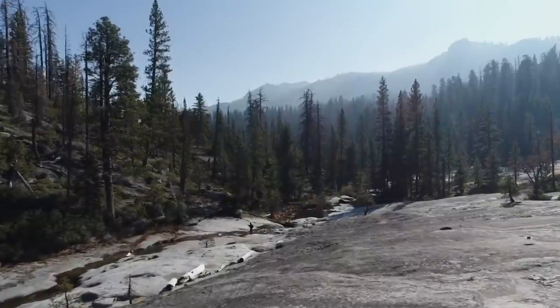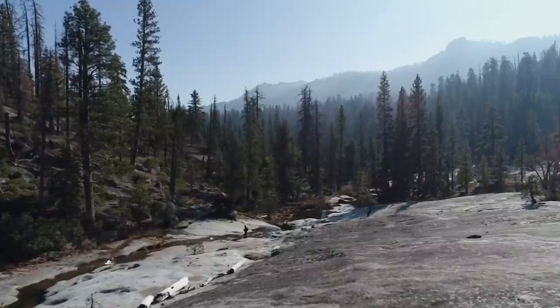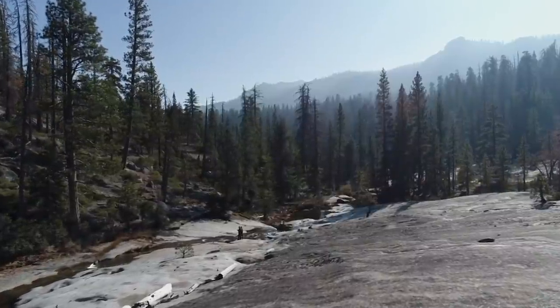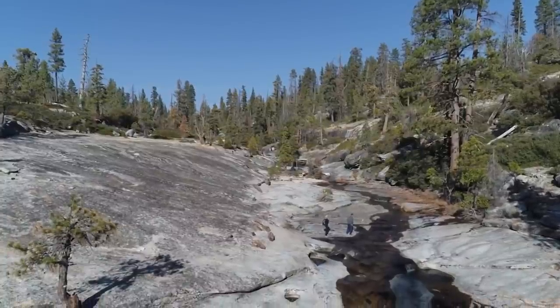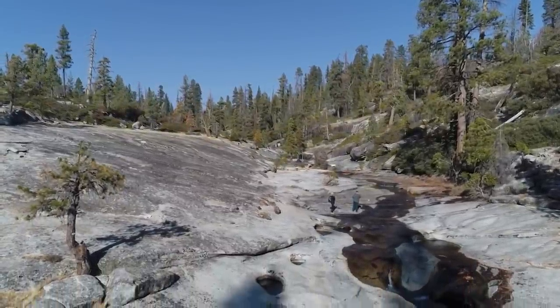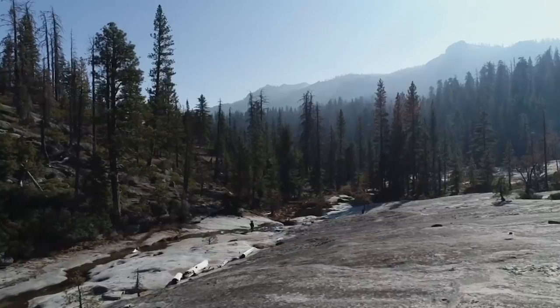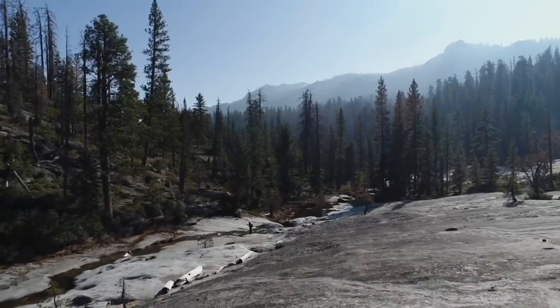This place is absolutely breathtaking. It's amazing. It just shows you that you don't have to go to these national parks and look at all the tourist spots that everybody goes to. You can go off the trail and then... Look what you find. I doubt that many people have been up here to see this.